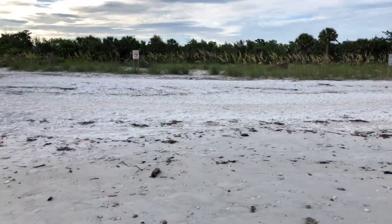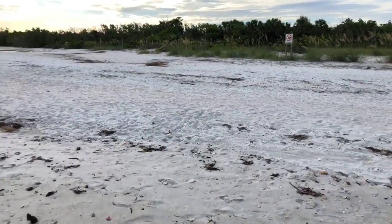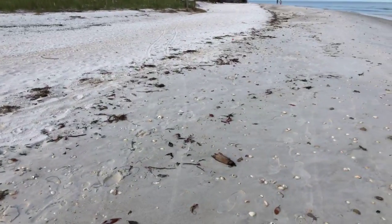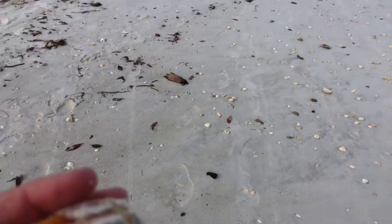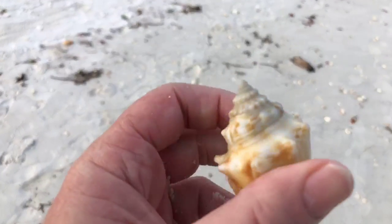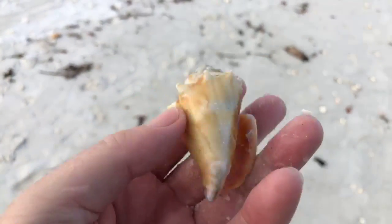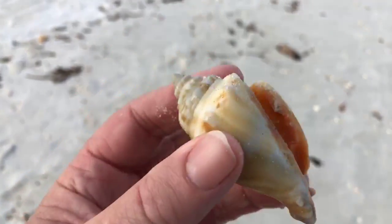Got a check up here for clamshells. Got a friend who needs a lot of clamshells for a project. There's not that many up here. Ooh, here's an interesting looking fighting conch. Look at this one. This is a nice light one. Light yellow, kind of faded out. Still got nice color, nice orange inside.